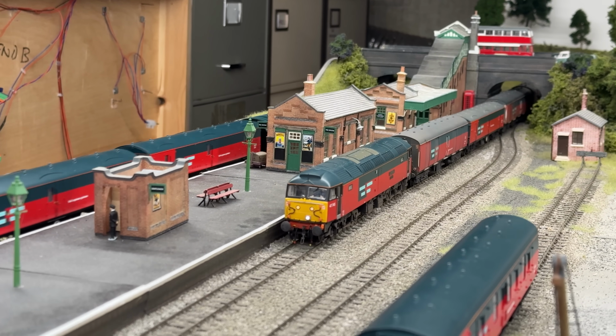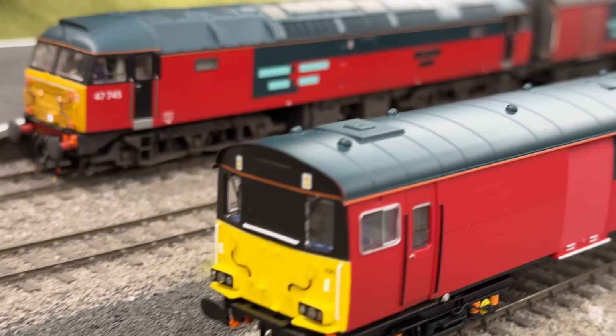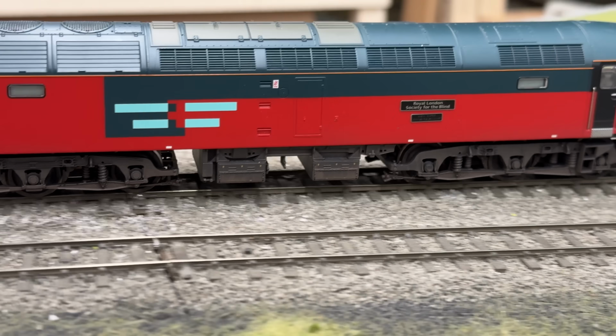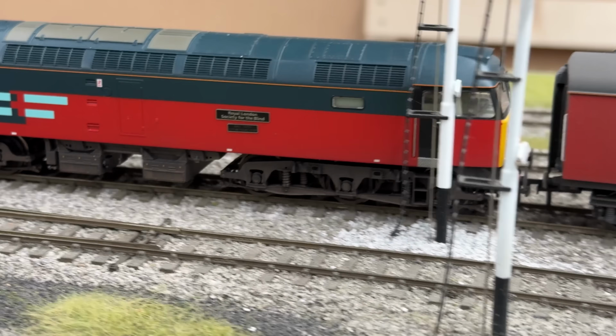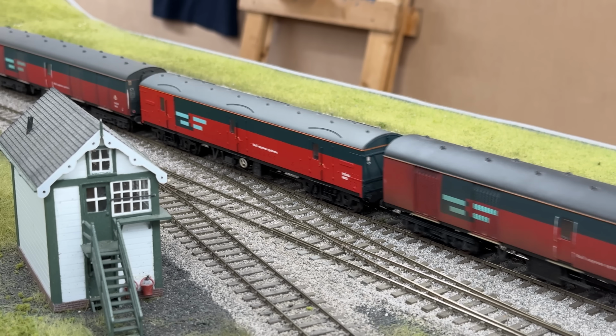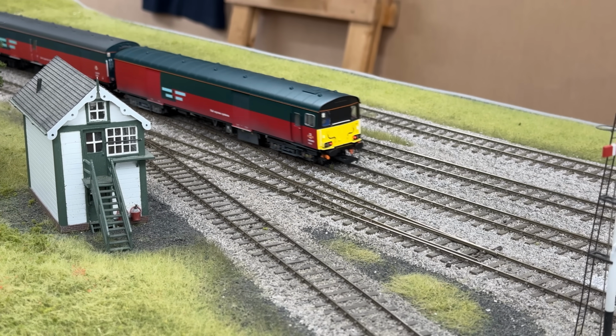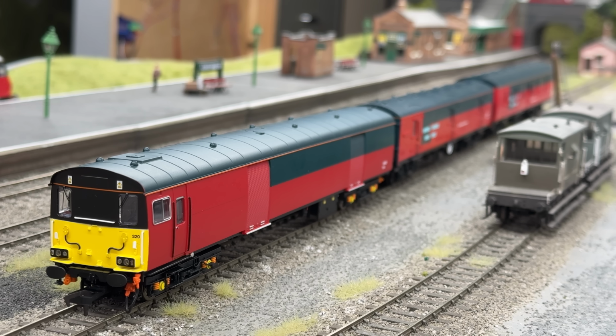So how many models are you making for the initial run? Well, there'll be 4 options to start with, Mark, and the colour scheme is the red and grey, but there's an option with no RES branding but with Royal Mail branding. There's an option with neither Royal Mail or RES branding, and there's a weathered version as well. So 4 to choose from, all with different running numbers, of course.